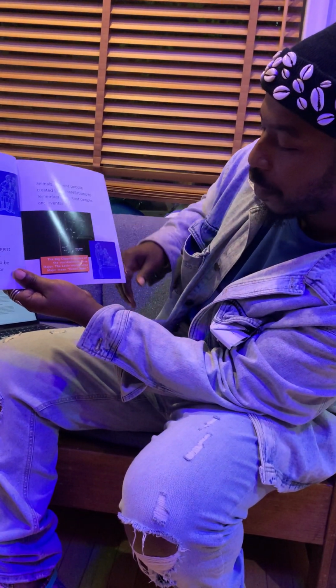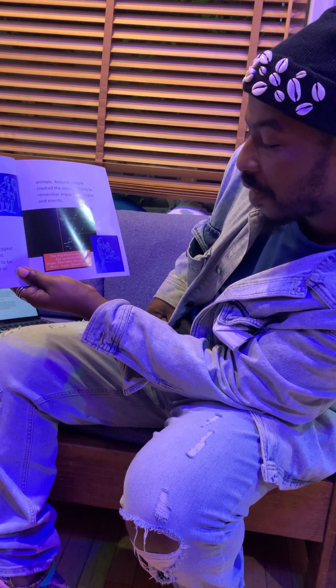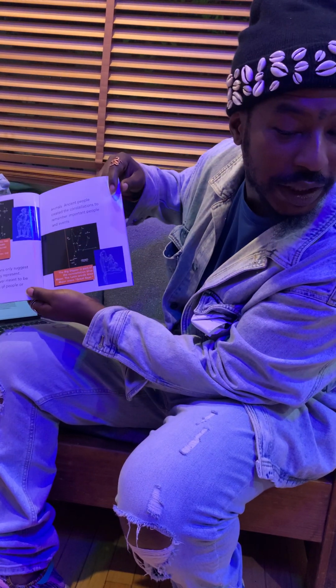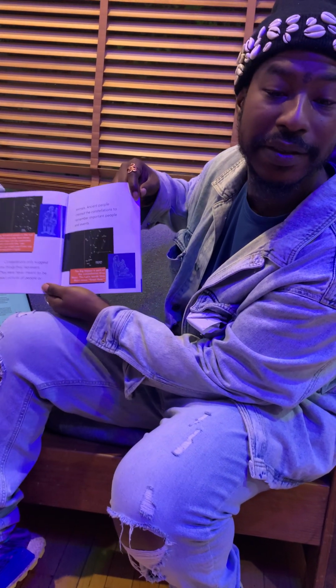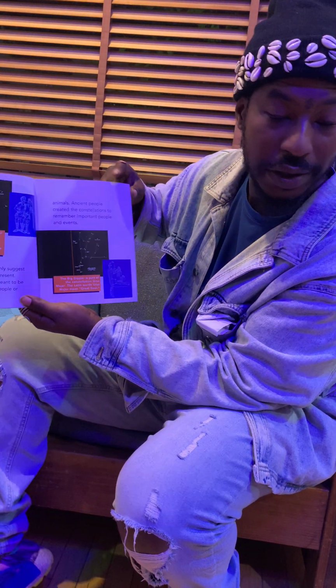The Big Dipper is part of the constellation Ursa Major. The Latin words for Ursa Major mean Great Bear. Who can tell me what the Big Dipper is? Have you ever heard of the Big Dipper before?